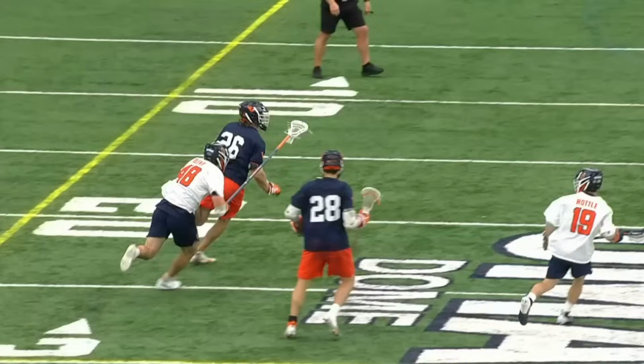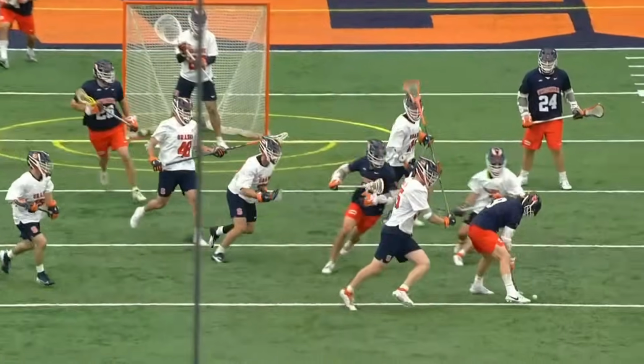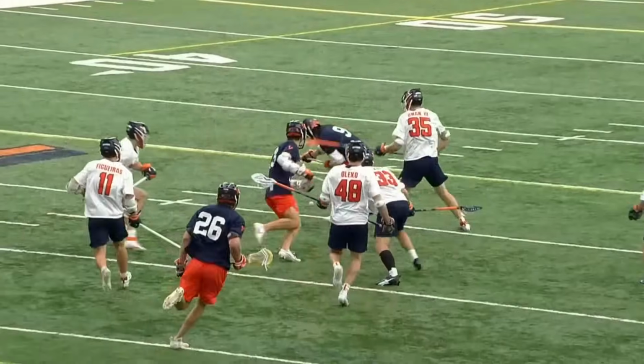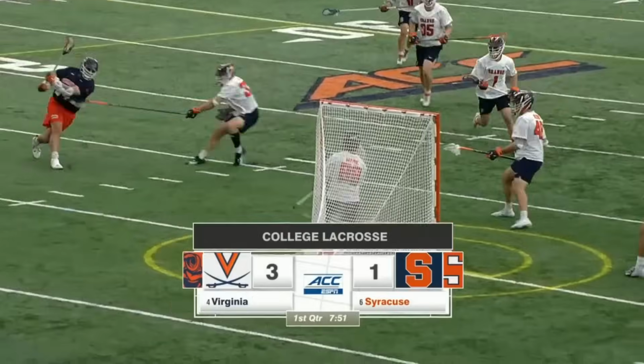He's born to score on the left side. No one has hit the back of the net more in Virginia history than 24 in blue, Peyton Cormier. Scott's got his hands free. He's got the Who's cranking.